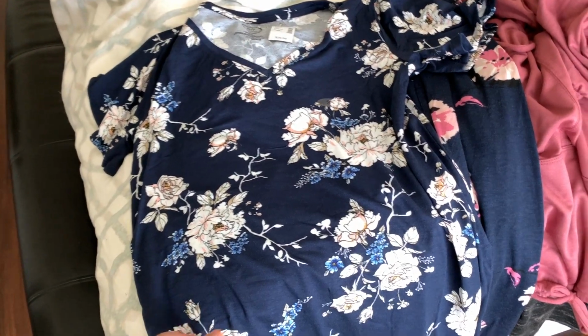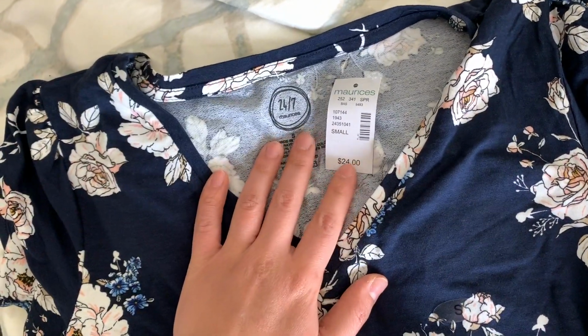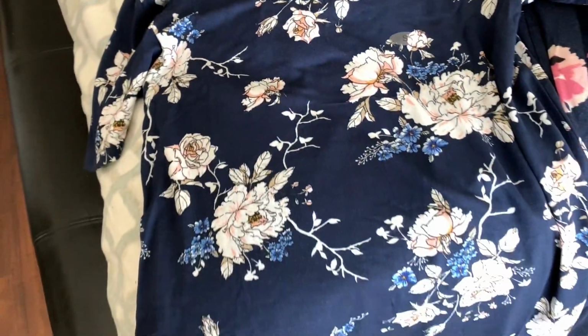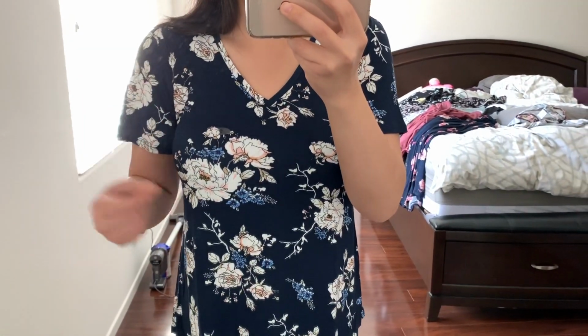Next up, I have this lovely navy floral top. It is also a V-neck, and it is also part of the 24/7 line. It originally was $24. I have it in a size small, short sleeve. Let's try it on. And here is the top on. It's a lot flowier than I had imagined. The sleeves are definitely more of a flowy, drapey sleeve, which I don't mind. I think it's actually kind of a nice look versus a cap sleeve or a fitted sleeve.